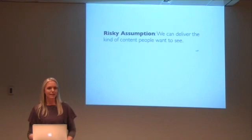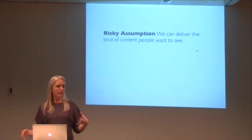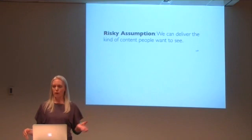Another thing that we needed to test is whether we can actually deliver the kind of content that people want to see, because there's a risk as far as people actually wanting the product, but then there's a risk on the other side of running a business of actually providing that product. You need to know what kind of work, what kind of labor, is involved in doing that. So that was something else that we were testing. We thought of a way to do this without, again, we haven't built anything yet. There's no product yet, and we're still able to do all this testing.